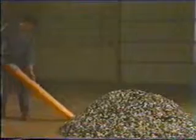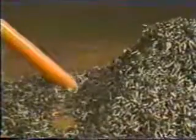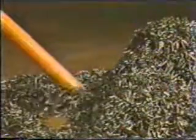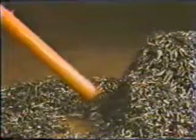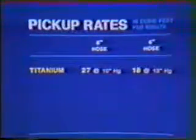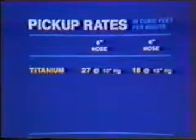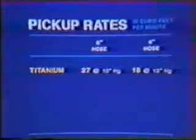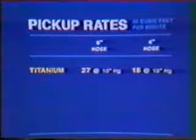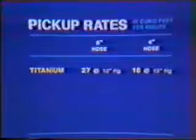Now the operator has switched to a 4-inch diameter hose with an aluminum nozzle. The smaller diameter hose is lighter and easy to manipulate so that the operator can reach easily into less accessible areas. Compare the results of the 2 tests. Using the 6-inch diameter hose with a HiVac, the titanium chips were picked up at the rate of 27 cubic feet per minute, while the easier-to-handle 4-inch hose provided a pickup rate of 18 cubic feet per minute.